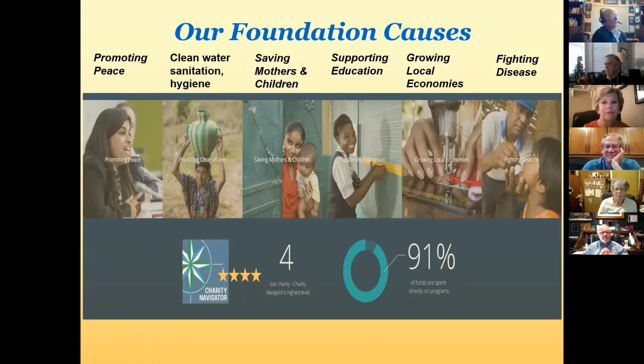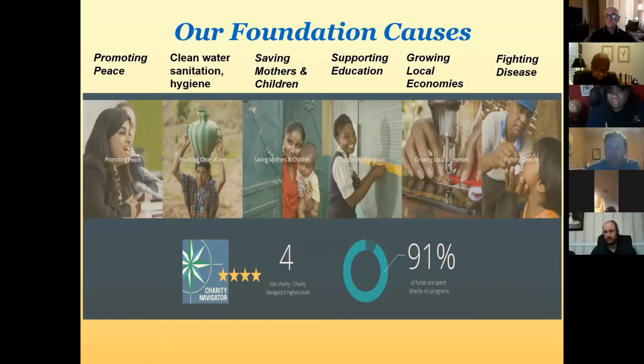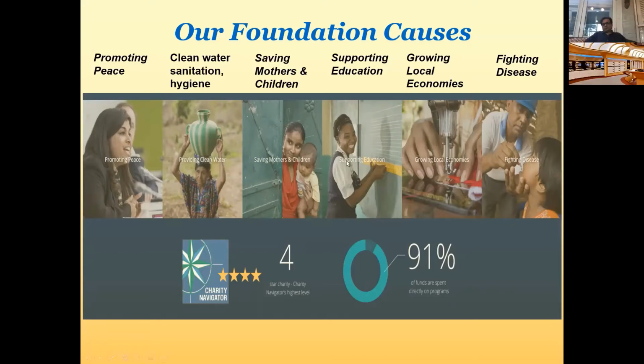One of the things that's very reassuring when you invest in the Rotary Foundation is that it has a very high rating from probably the top rated charity assessor, the Charity Navigator. We have the top rating of 4 stars, and generally 91% of the funds are spent directly on programs. So we're not wasting a lot of money in administration and other aspects.